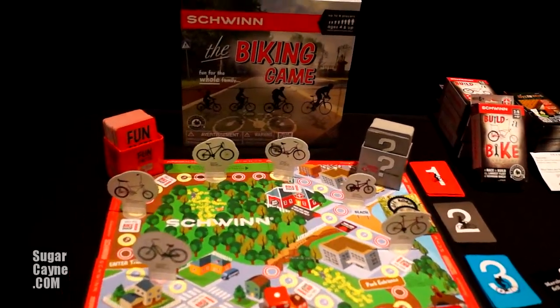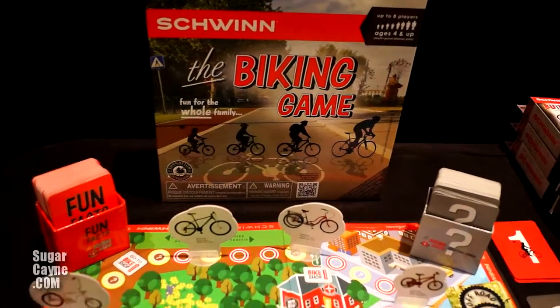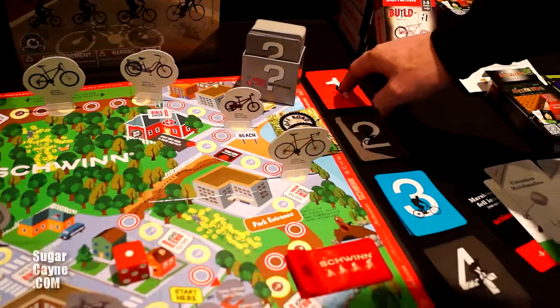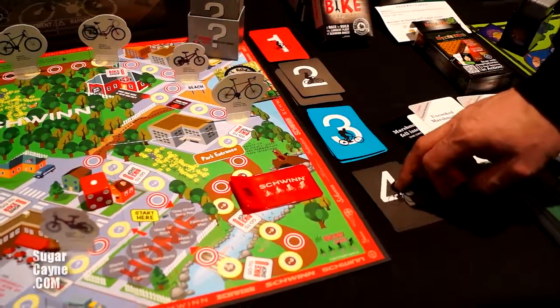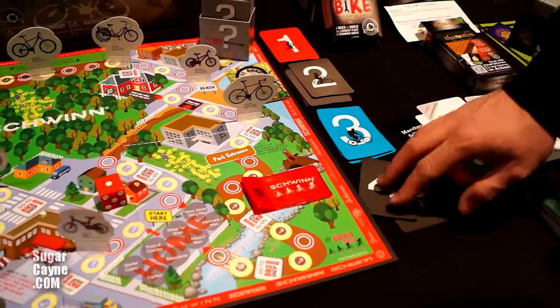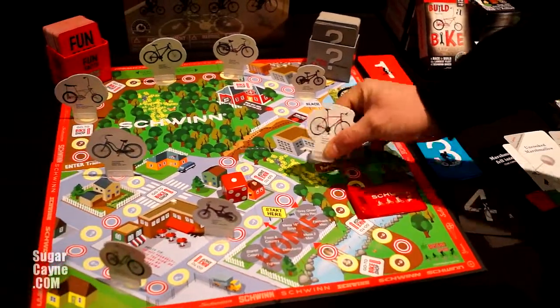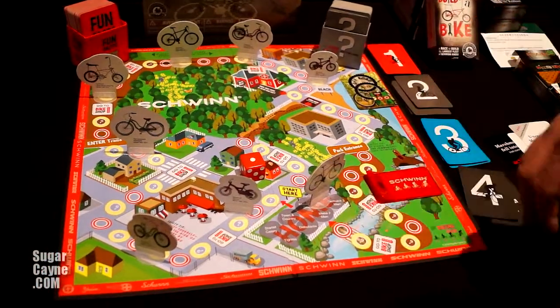So I got the time to collaborate with Schwinn, which was really fun, a great company to work with. How the game works is it's a four-level game. Level 1 is for 4 to 6-year-olds, level 2 is 8 and 9, level 3 is teenagers, level 4 is bike aficionados. Each person picks their level, lays it around the board, picks their pawn, and starts out at the home position. The object of the game is to get around and get back to home first.